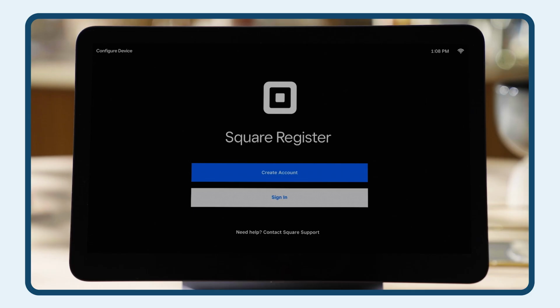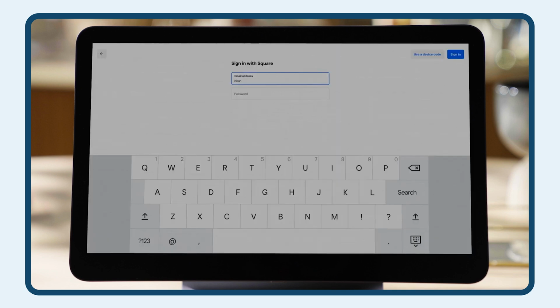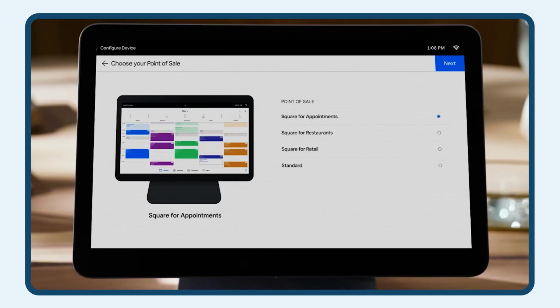So when you get started, you can either create your account directly on the register, or if you already have a Square account or made one beforehand, you can just log in. The account creation process is pretty simple. You just list what business type you have, your personal information, such as your name, your business address, and set up your account.